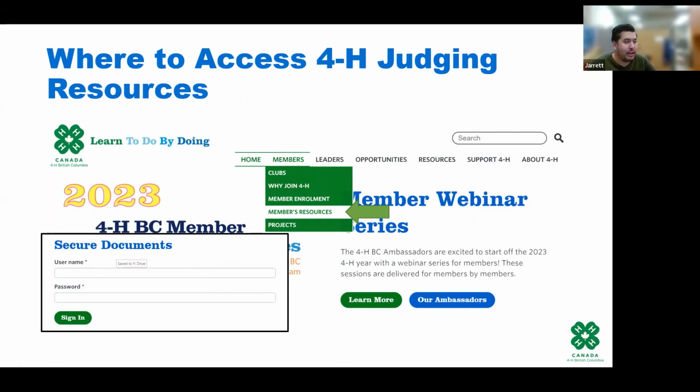where you would log in there. Beck had mentioned this, but upon completion of your 4-H member enrollment each year, you would receive an email that has generic login credentials for these pages. So they're not individual to your specific member. These are generic logins. So just note that the login changes yearly. Every time you enroll in 4-H each year, it'll be a new login. If you didn't receive this login information for whatever reason, talk to your 4-H leader or your parent. You can contact 4-H BC and they'll make sure you can get access that way.